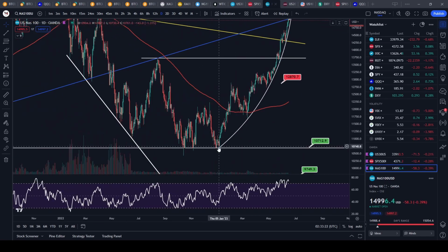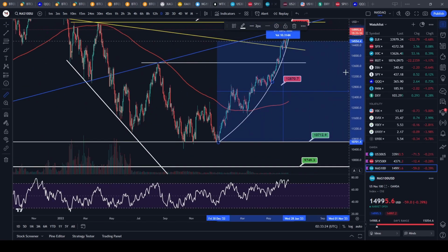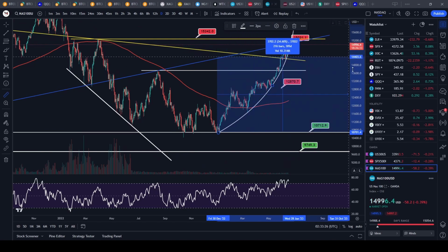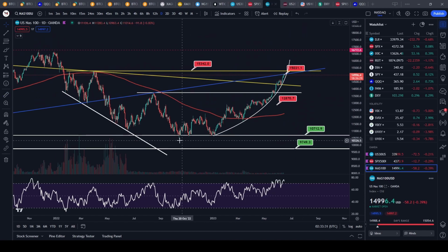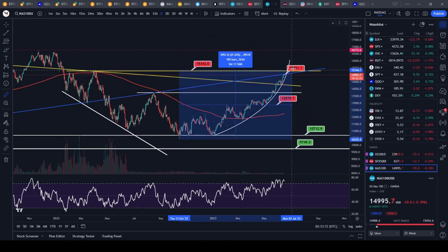And congratulations to the bulls that have longed this, because right now you guys are up over, let me just get this out of the way. There you go. You guys are up over 40%, right, from this rally. Or if you're going from the lows here of October, then you're up even more.